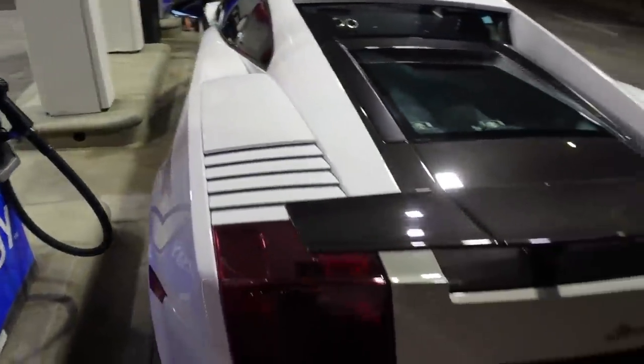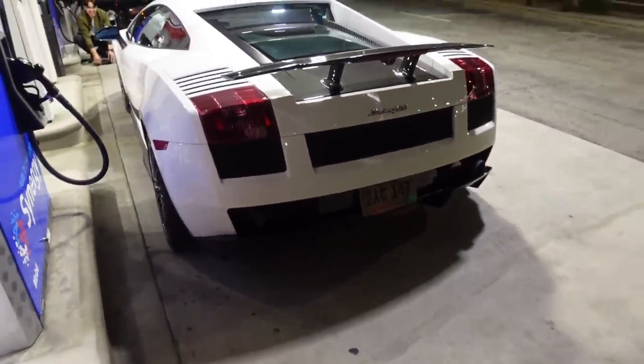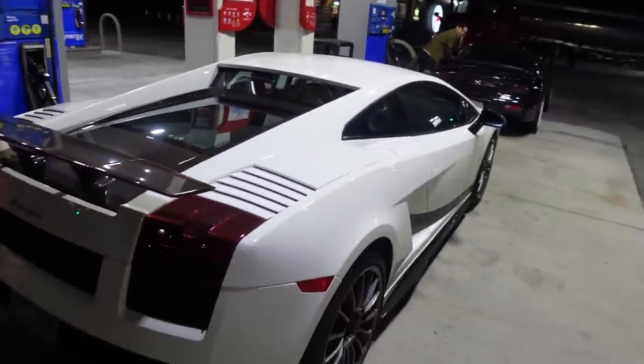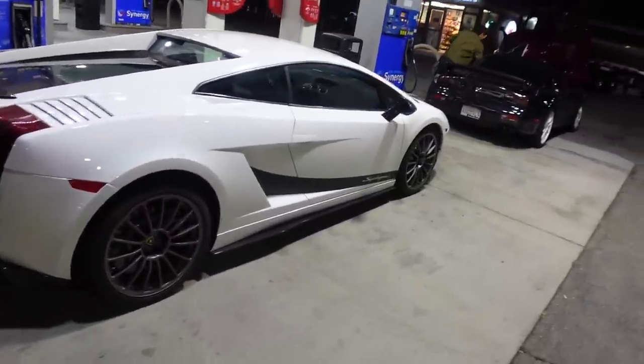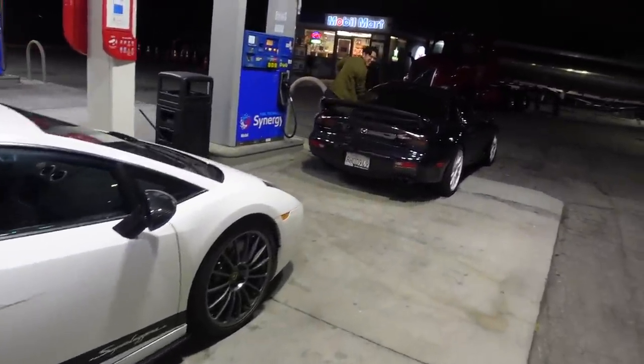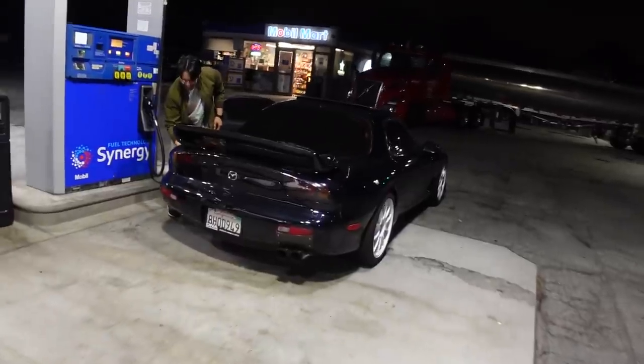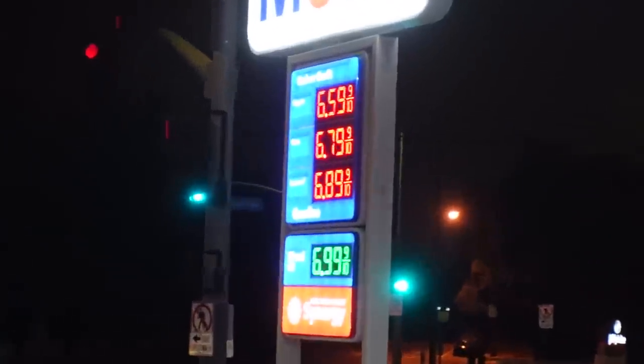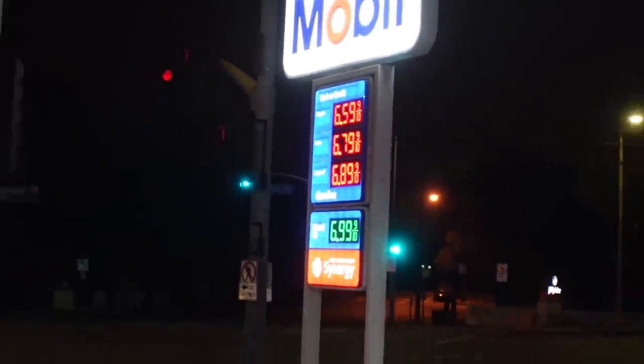Absolute mayhem. This car performed absolutely flawlessly. It is a stunner. And it looks fine like a dime. What's that? It was pretty crazy. Surprisingly, there were a lot more cars than we anticipated, but it looks like gas here is nearly $7 a gallon. So, that's pretty insane.